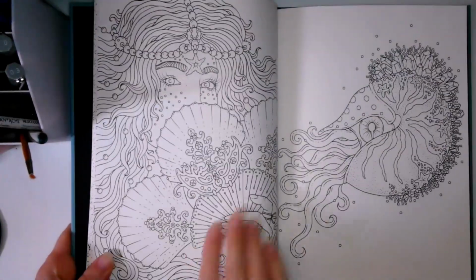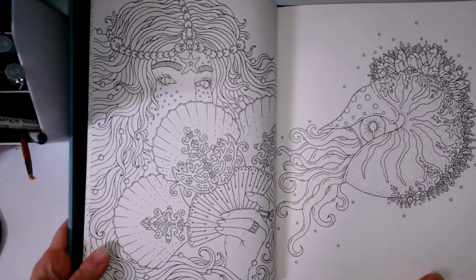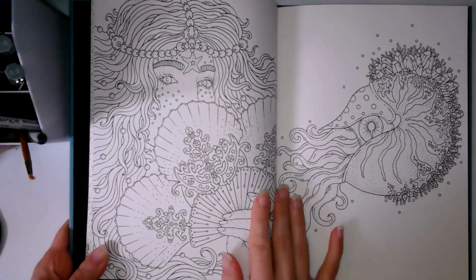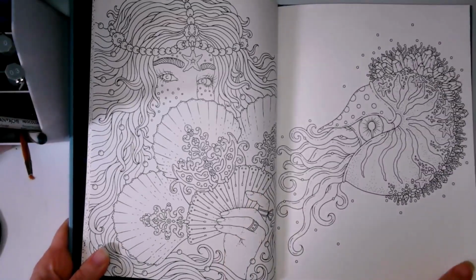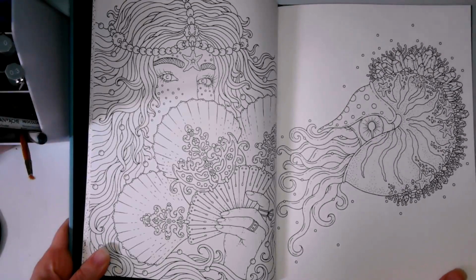I do love octopuses. Octopuses. I think it's octopuses. I think it was a root word from Greece, I think. And that makes it octopuses. But let me know. Am I wrong? You can teach me. I don't mind.